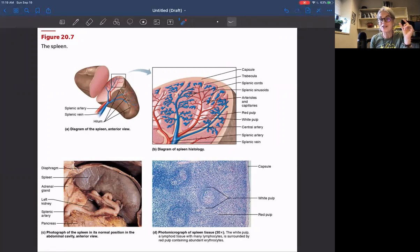One interesting note is that the spleen has some regenerative properties. That means that, for example, in a child, you can just leave a little piece of the spleen if you have to remove most of it, and it will regenerate into an entirely new spleen. So that is a really cool attribute that we see in the spleen.